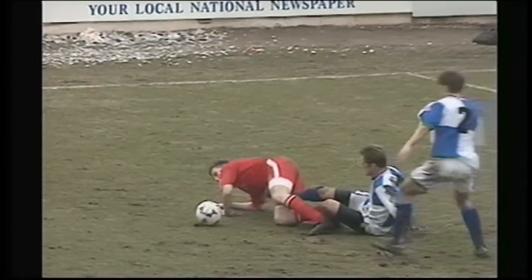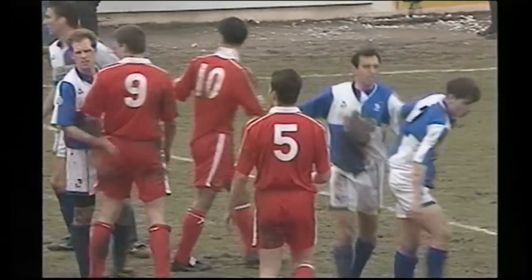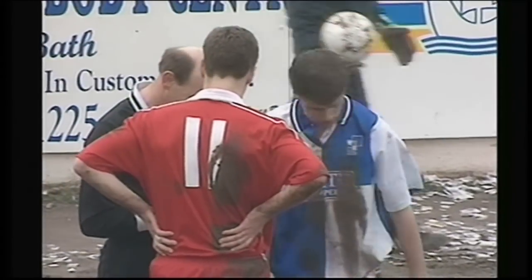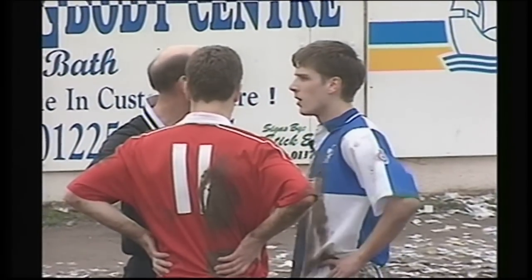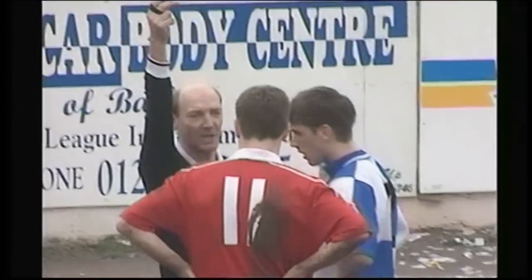Tinian to Agostino. Channing in with the tackle, helped by Gurney. Beginning to flare there. It was Tinian and Gurney, the main two protagonists. Mr. Rushton, who's done his best to let things flow so far this afternoon, deciding that it is time for action. Yellow card for Tinian, yellow card for Gurney.